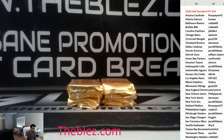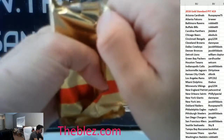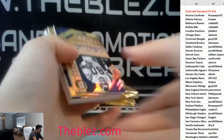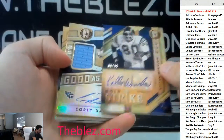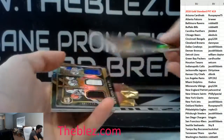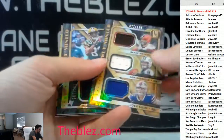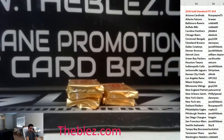Halfway point. That is the halfway point. Landon to 49. And to 75 for the Chargers, Kellen Winslow. Jersey auto to 99 of Corey Davis, Titans. Another jersey auto of Samuels to 99 for the Steelers. Triple of Baker, Darnold, and Allen. Random. Scantling jersey, Gage to 99.